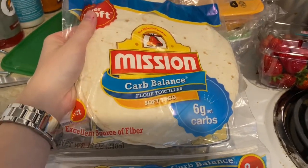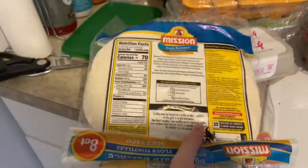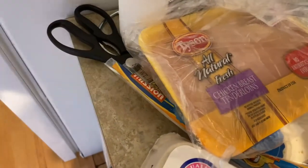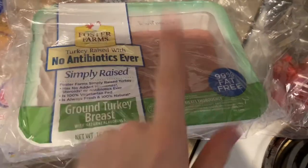Some low carb tortillas. I use tortillas for a lot. I make burritos with them, quesadillas with them, so I figured I might as well get ones that are low carb so I can actually eat those things still and not feel terrible about it. Some chicken, some more chicken, and then I got ground turkey breast, and I'm actually not sure what to use this to make, so I definitely gotta look up some recipes that I can use this ground turkey. So guys, that is everything I got from the commissary today.